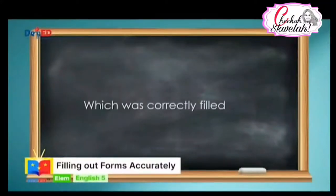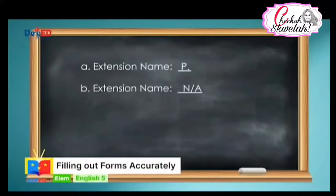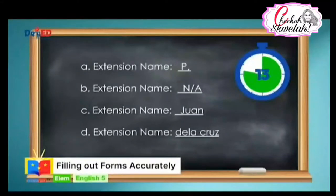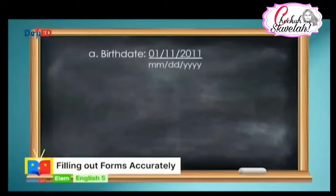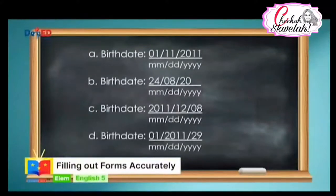2. Which was correctly filled out? Is it letter A, B, C, or D? 3. Which was correctly filled out? Is it letter A, B, C, or D?